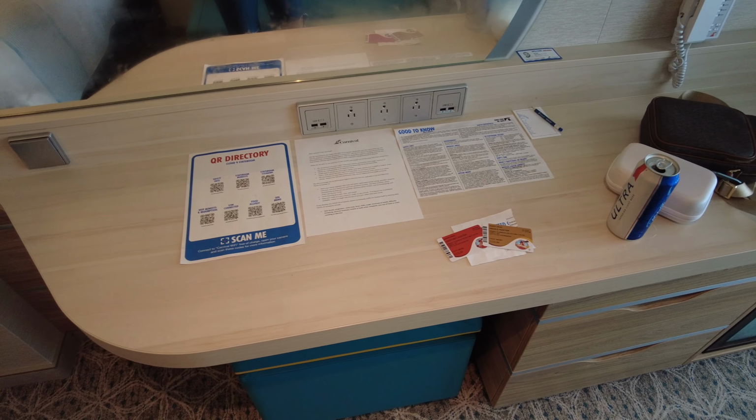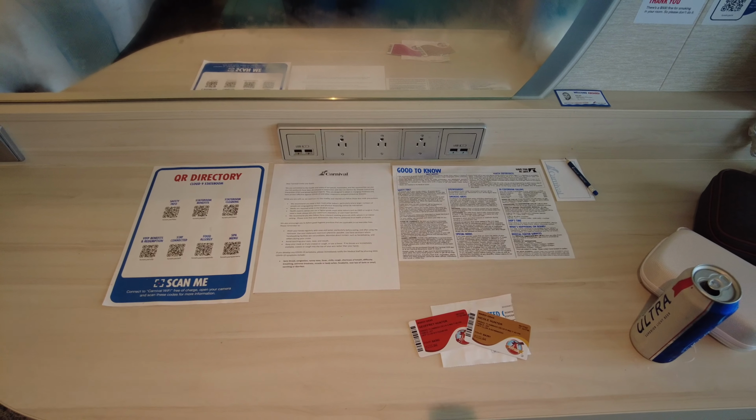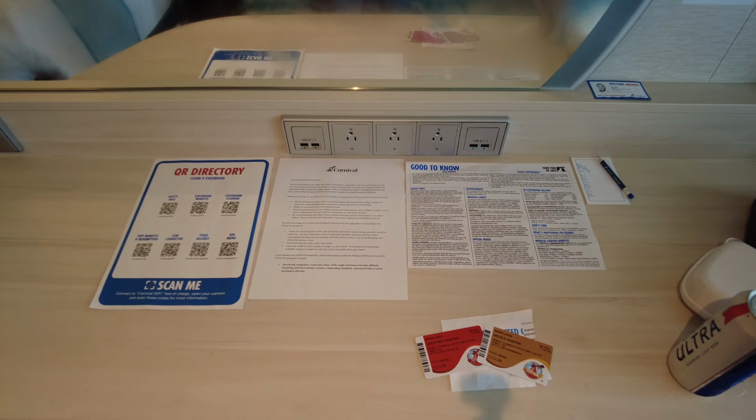All right, so I figured I would touch on just a couple more details of the room. Jeff was pointing out I didn't really touch actually some really important parts that are important to me.